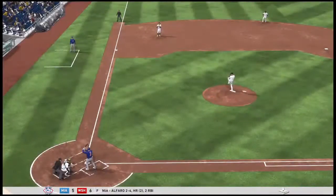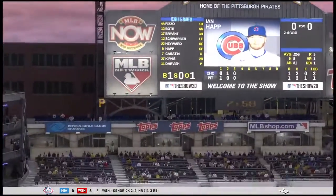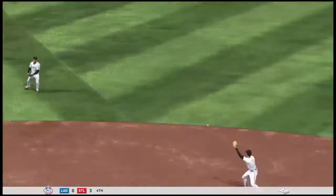Man, that swing looked more like self-defense than a real quality swing. But, hey, he muscled it out there, and it was enough to get him safely to second. Those are the kind of hits that will drive you nuts as a pitcher.